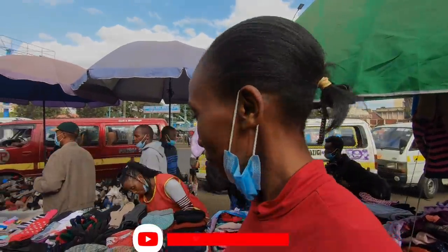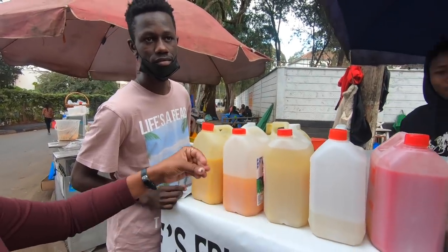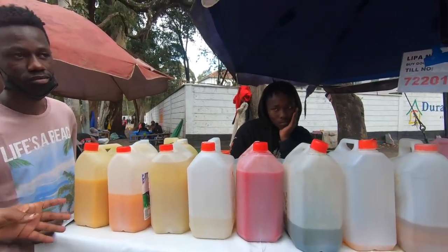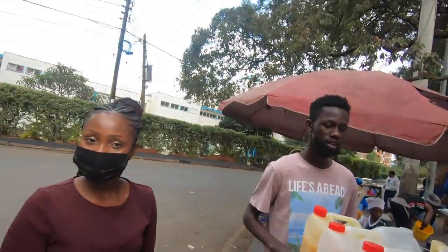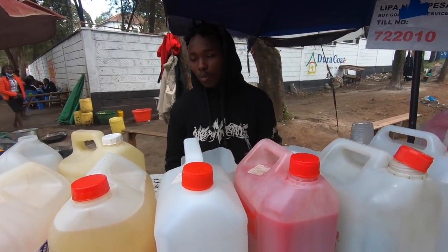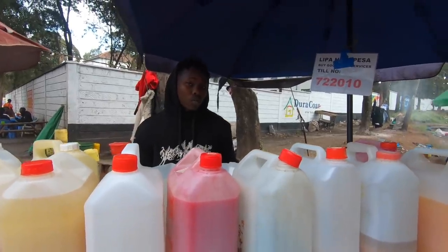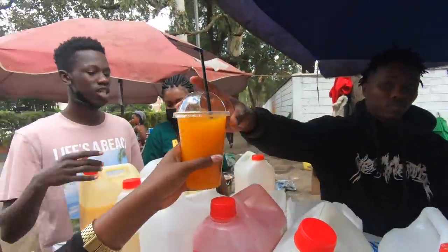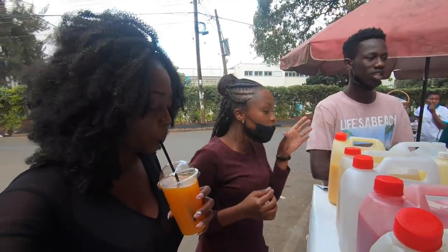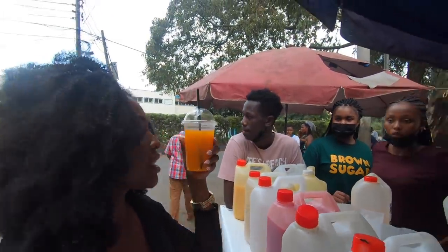You are welcome. This one is a fresh juice made of some sugarcane, some watermelon, mango, orange. These are fresh fruits, no additives. So, what flavors do you have, please? I got mango, passion, pineapple, orange. I want passion. This is 50 Kenyan shillings.